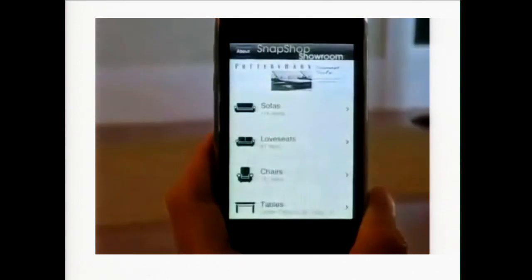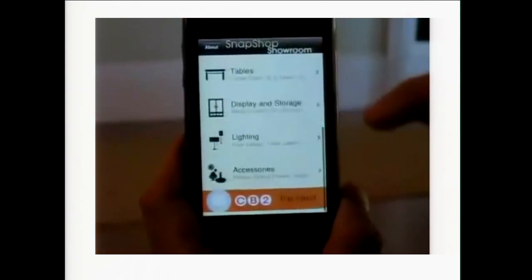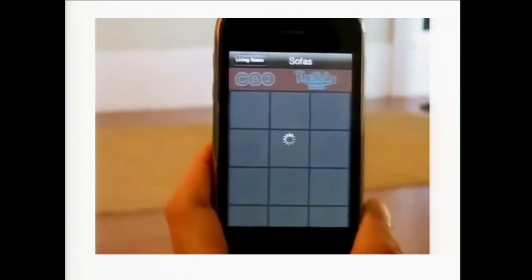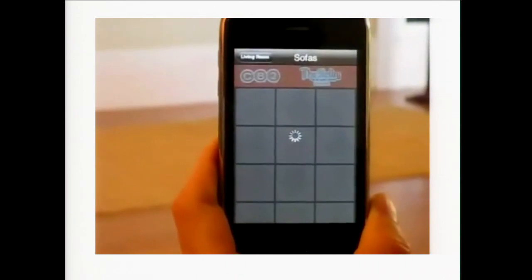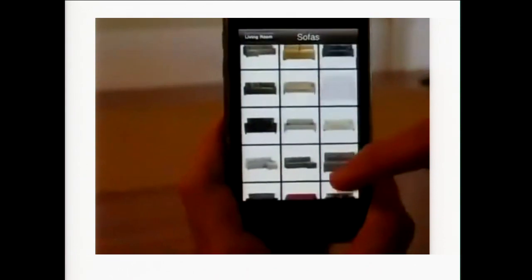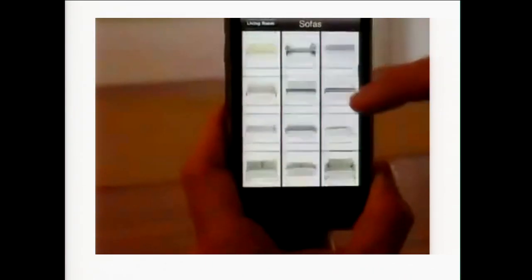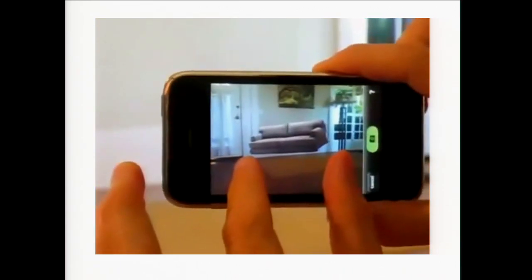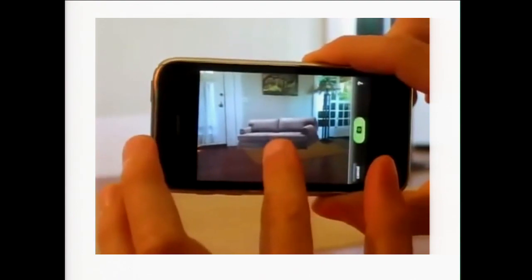This is the IKEA catalog. They took their entire catalog by department, scanned it. We're going to go into the sofa department. We could have gone into beds or cabinets. But now it shows you all of the different sofas that are available, all the different shapes. You're looking for the one that you like. You find a shape that you like. It calls up that specific SKU. You're now seeing that specific sofa through your phone into your house or into your apartment, into your space.